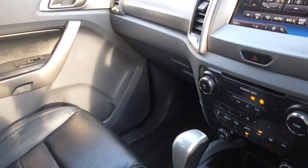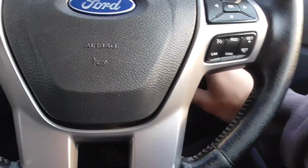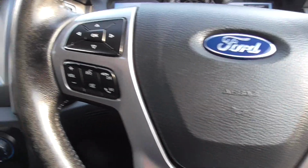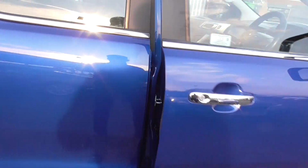Now this vehicle is supplied with a very nice service history, so I have photographed all the services. I do recommend having a flick through our photographs. But a nice van, a nice pickup, which I've had the chance to drive myself.